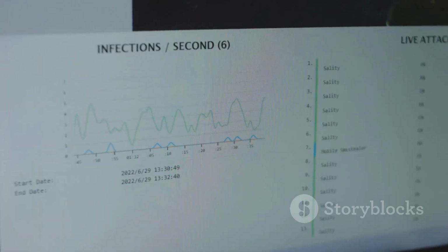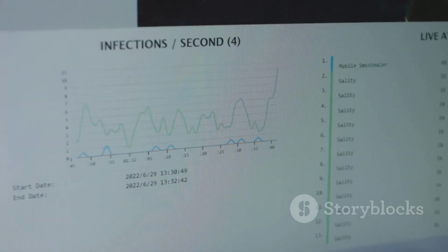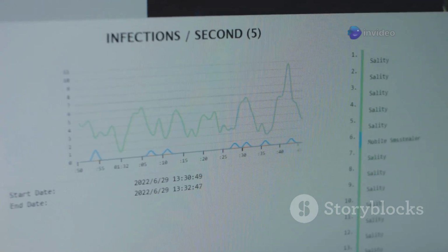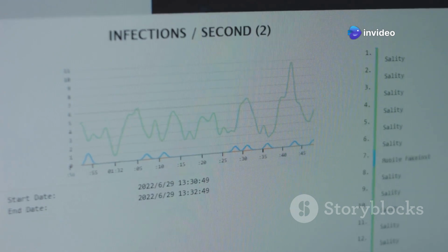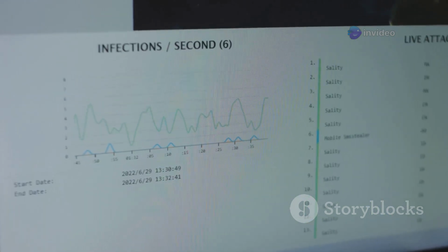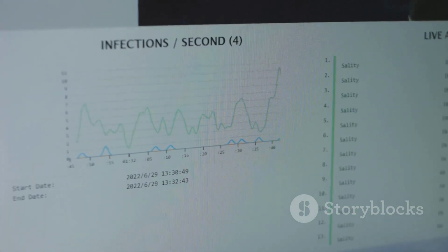This detailed information is incredibly valuable for public health officials and researchers. It enables them to track disease outbreaks more accurately, identify patterns and risk factors in different populations, and develop targeted treatments or prevention strategies based on real data.